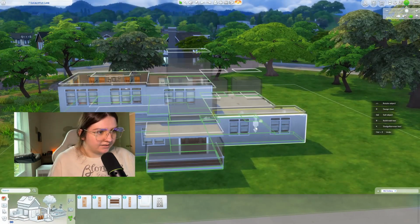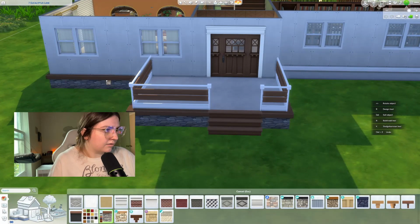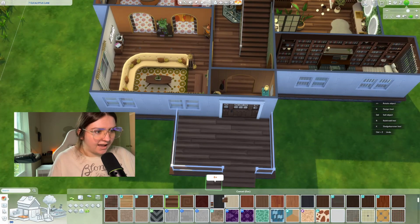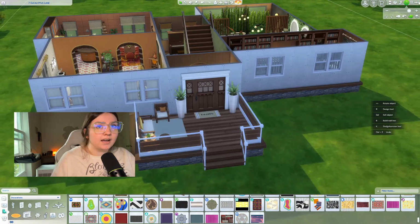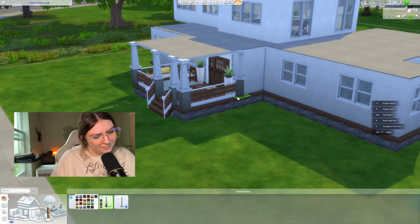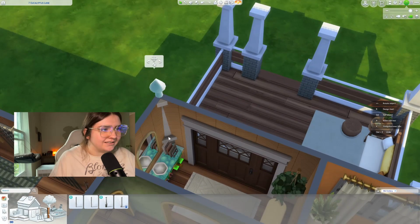Let's raise this off the ground. Add some stairs like that. This can be our foundation. Then I'm going to do the same wood from inside out here. Okay, so there's the decorations for the porch. I think let's add some columns. I'm not sure why this one wants to be crooked, but why does it want to do this to me?